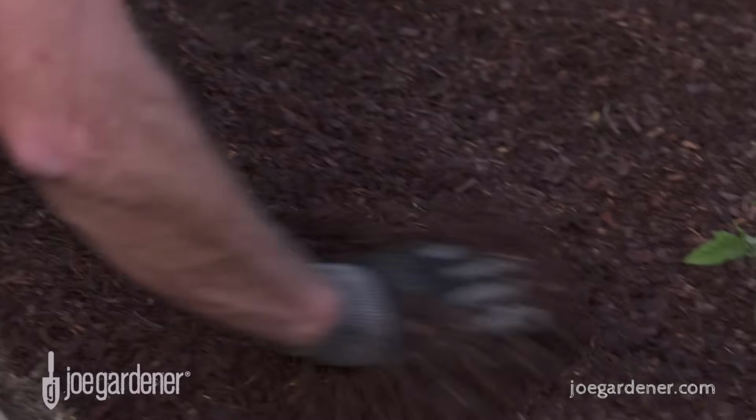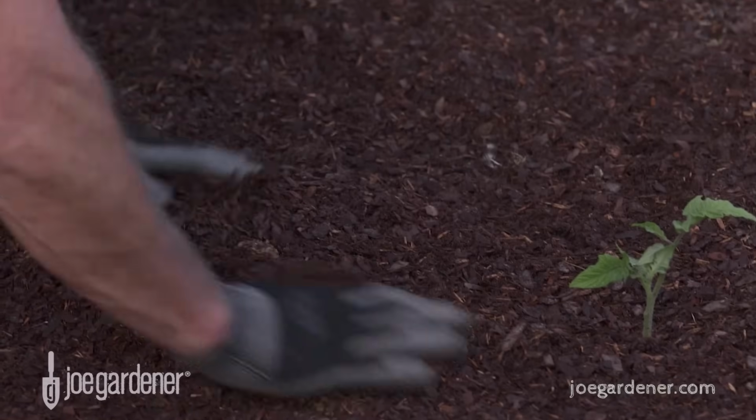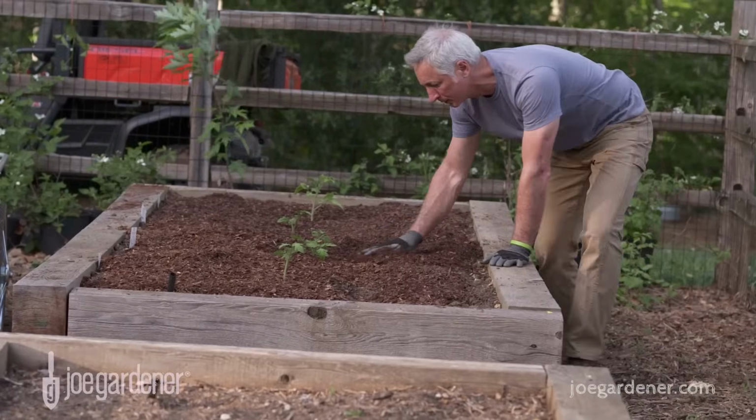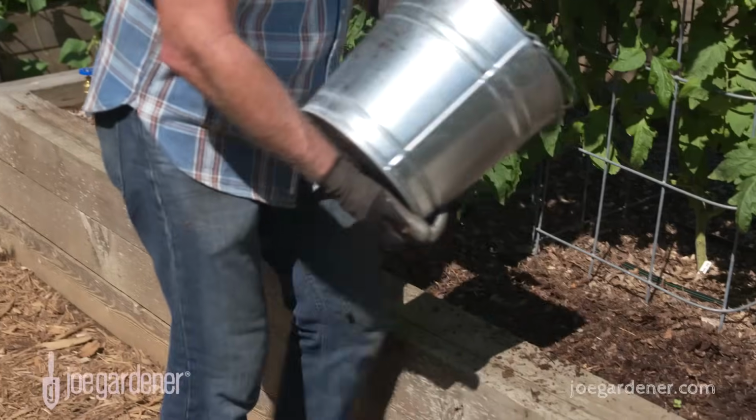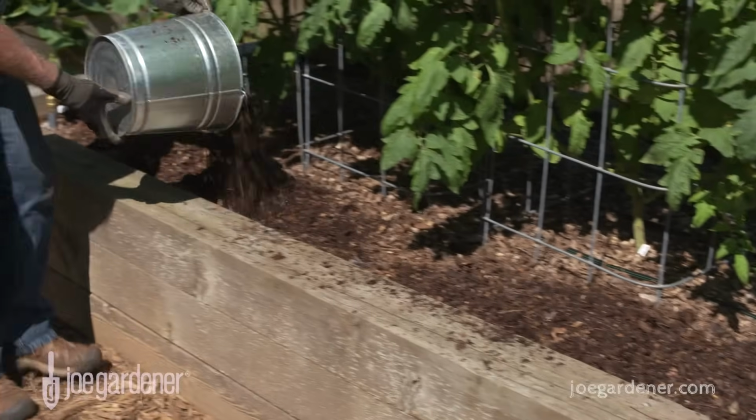For starters, it helps keep weeds down. It reduces the chance of diseases getting on your plants from the soil. It keeps moisture in the soil by reducing evaporation. And as it breaks down, it makes the soil better by adding more organic matter.